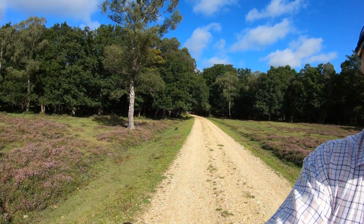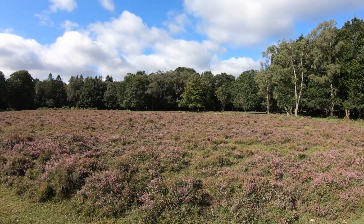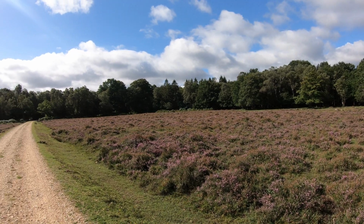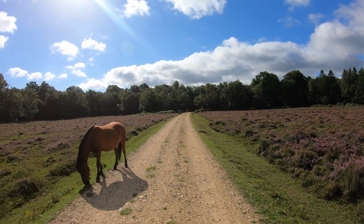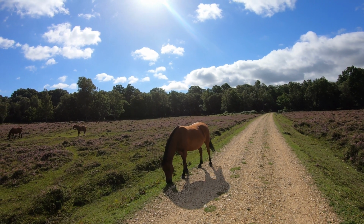But I love this time of year with the heather coming out. Isn't that beautiful with the purple colour? I expect the bees will be making the best of that now. So we're following this cycle track. We've come out of the Brick Kiln Inclosure, and there's a bit of woodland over there.